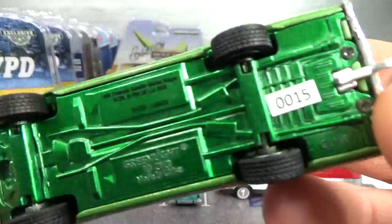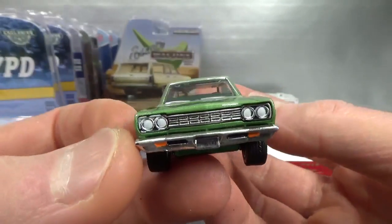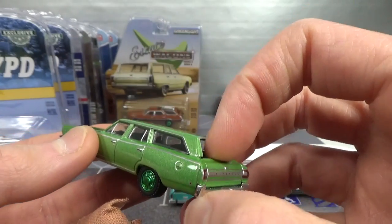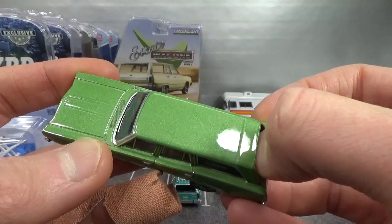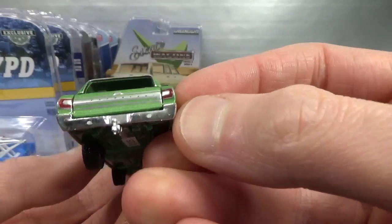Number 15. Also got the painted headlights. These all have a nice weight to them too. I think this tailgate needs to open, but it doesn't really want to. It's very sticky, so I'm not going to force it.